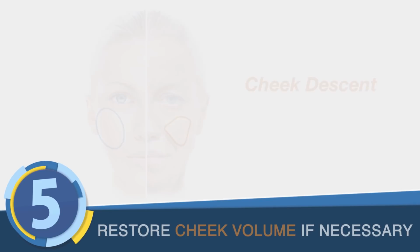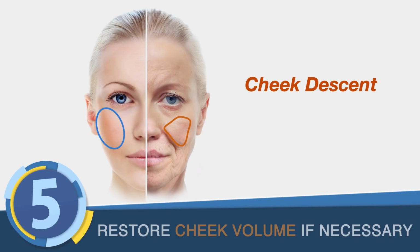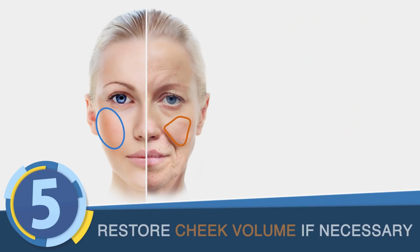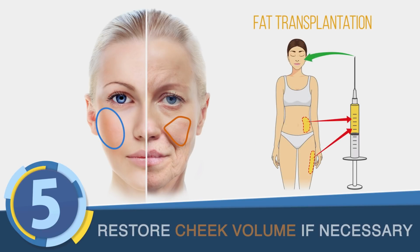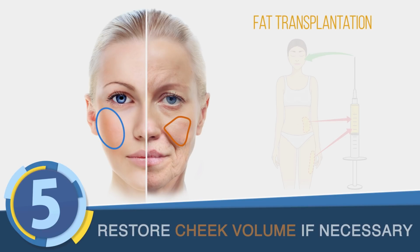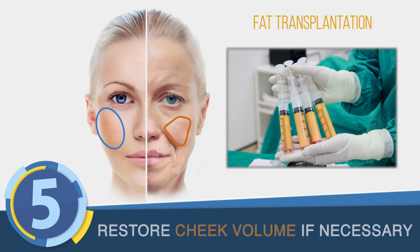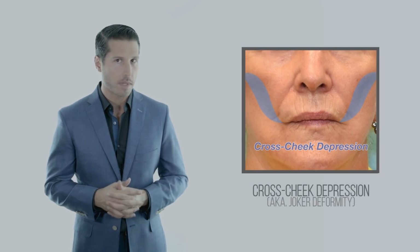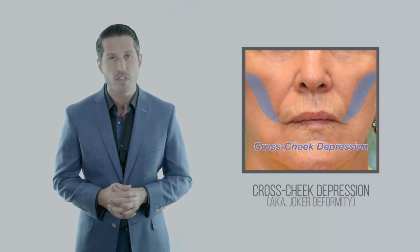Number 5. Restore cheek volume if necessary. Not only do cheeks descend with aging, but they also lose significant volume due to fat atrophy. In some patients with severe midfacial cheek volume loss, it is important for the surgeon to consider restoring volume with fat transplantation. Fat transfer can be done at the same time as the facelift or be done after a few months. Failure to identify and correct severe midfacial volume loss in facelift patients, especially in those with long faces, can result in the Joker deformity, also known as a cross-cheek depression.